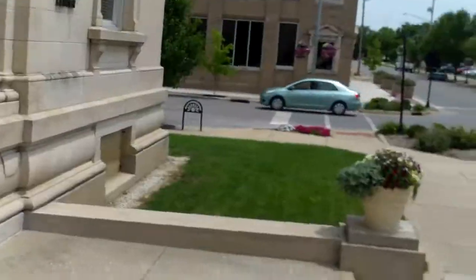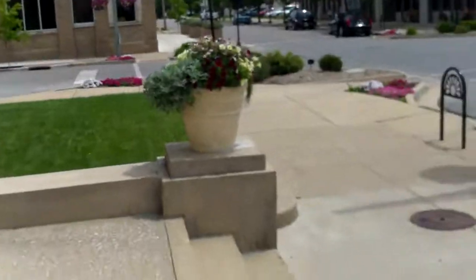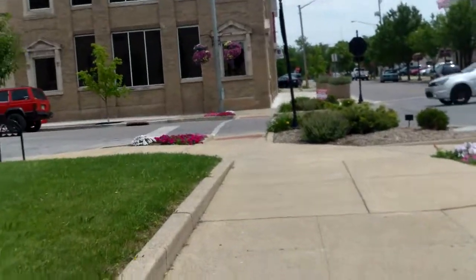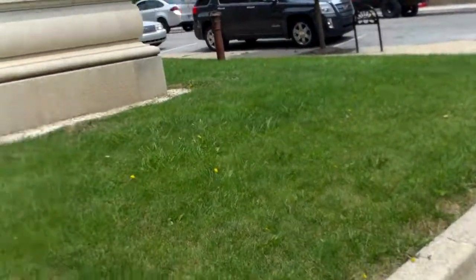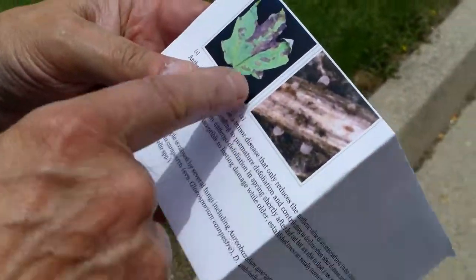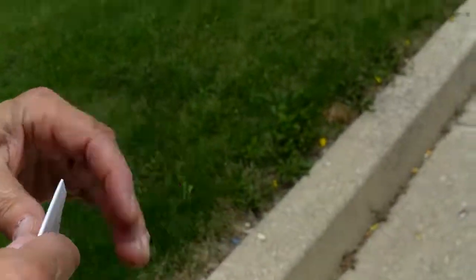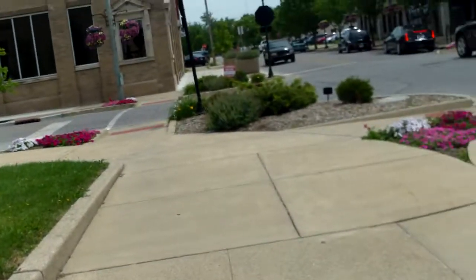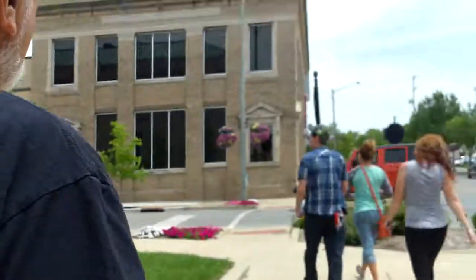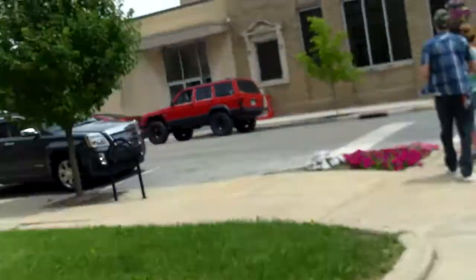So what's wrong with the tree? Well, pretty much what I suspected. The disease is called anthracnose. Oh, yeah. Okay. And it causes the leaves to do that. What he was saying, and what I didn't know and am glad I checked with him about, is that applying that chemical now might keep it continuing to grow. Yeah. But we will go ahead and do that and see what happens.